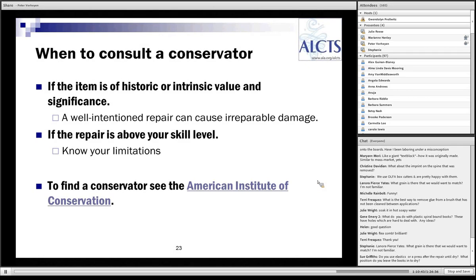So, if something is of historic or intrinsic value and significance, leave it alone, put it in a box. You can even buy a standard archival box and then fill in the areas around the edges if it's oversized so that the item doesn't shift. That can be a very good step to take. If it's above your skill level, again, put it aside.